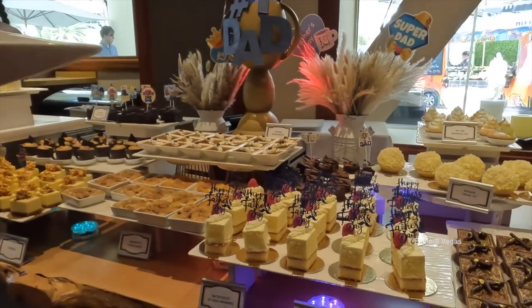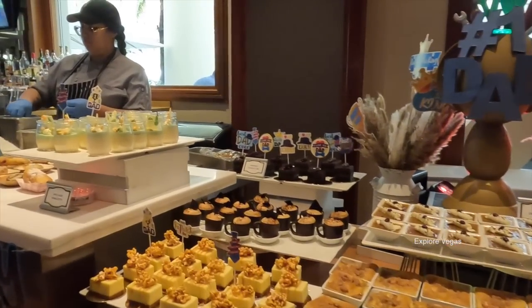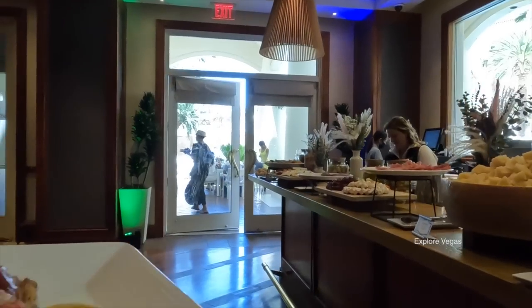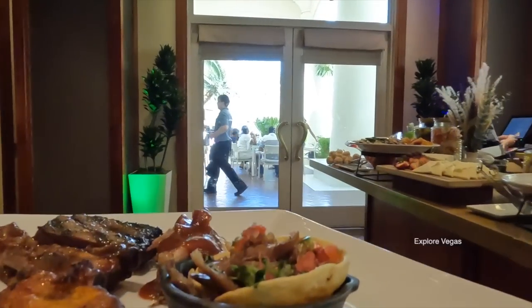Oh man, these desserts look absolutely amazing. Wow. Yeah, they got a pretty good plate going here. I'm going to work on that.